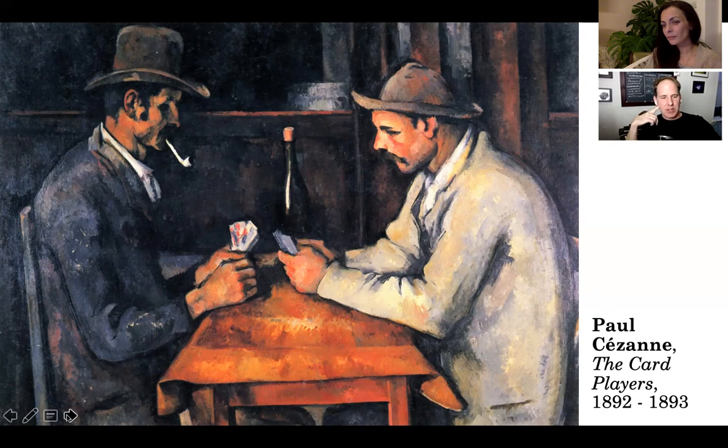Isn't it funny? There's actually something surprisingly modern about this painting to me. I don't think that's surprising. I mean modern in the sense that you could see those guys doing the same exact thing 50 years later, and they'd be the same guys with slightly different coats on.